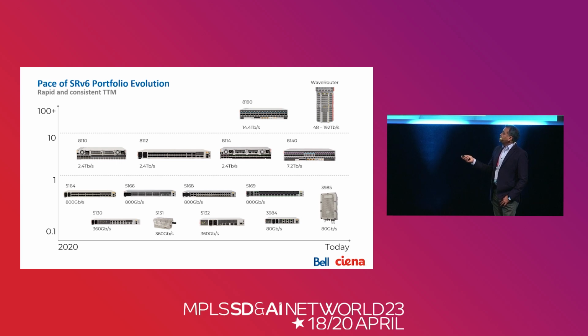I think from the Sienna perspective, we have all the hardware from the 1 gig to all the way to 400 gig interface, from 360 gig switch fabric to all the way to 192 terabyte, all SRv6 ready. So if you want to discuss any product with us, we are happy to discuss it. At this point, I'm going to hand over to Dan.